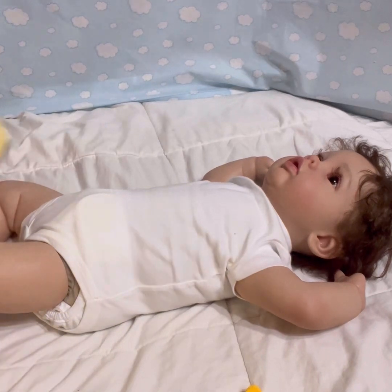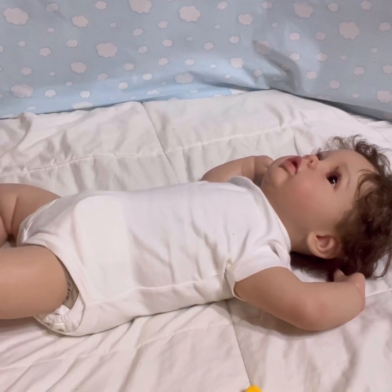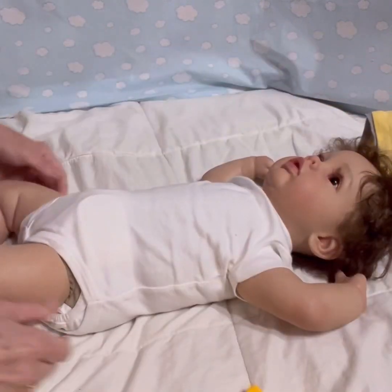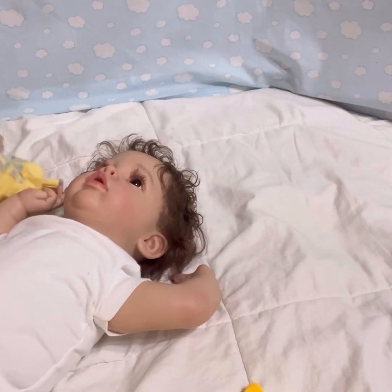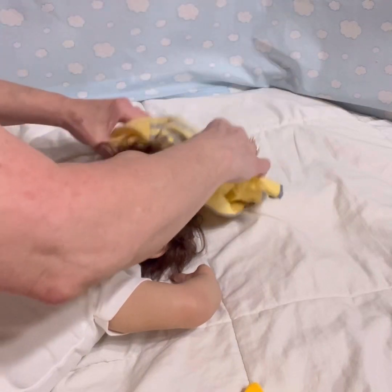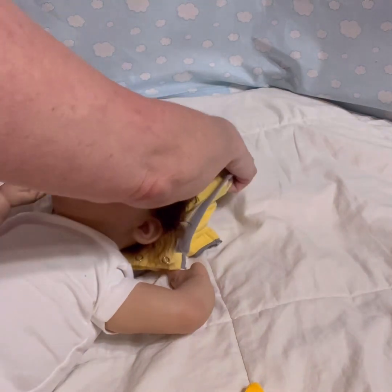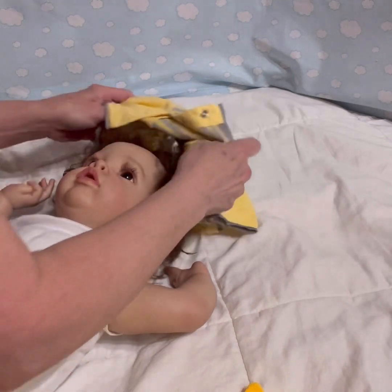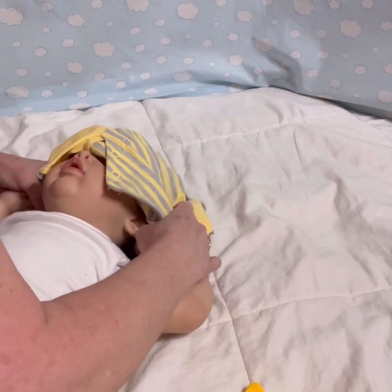All right, let's see if this is going to fit. Oh, my goodness. Okay, Benjamin. I don't know if this is even going to go over your head. Come down here where I can reach you. Where's the little pillow we could prop your head up? Let's see. You'll be able to get this on. Y'all, I don't know that that's going to go over his head. I don't think so.